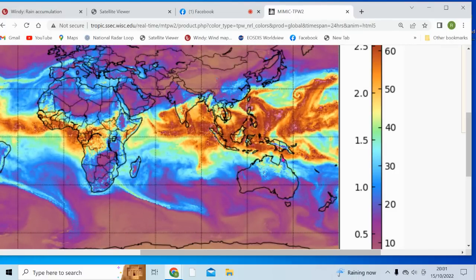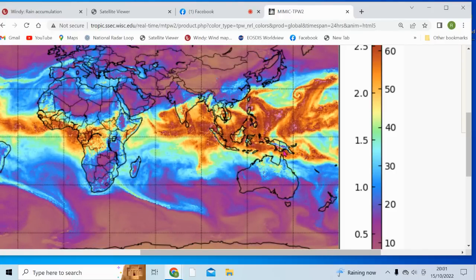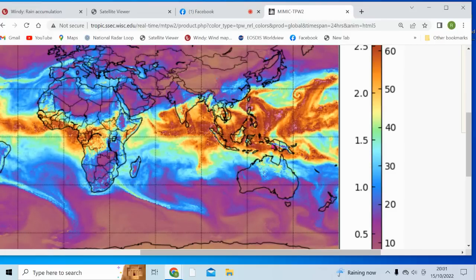This is not good for Australia. It's not good for Papua at all. And it's not good for the earthquakes and stuff that often happen through the Indonesian region over here.